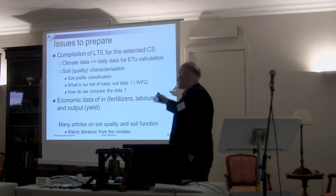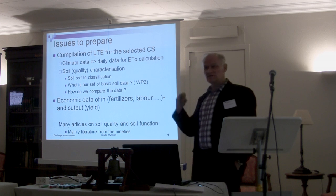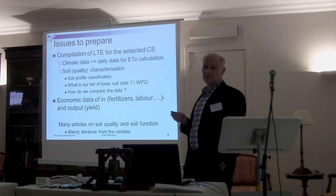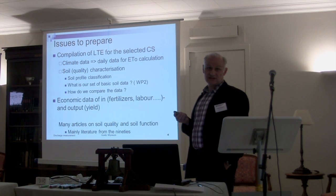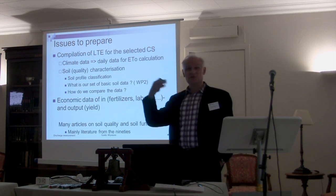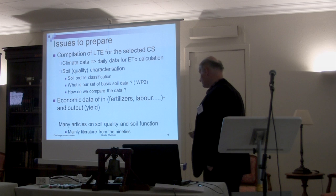And of course there's some more data like input, fertilizer, output, yield, and so forth. So there are many data we have to think of, and we should already try to list them for the study sites, the 16 that we have, as quickly as possible. And that will be useful also for the package doing the reviews and so forth, and ultimately for us.